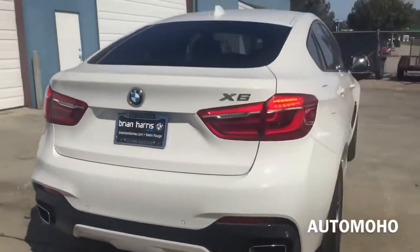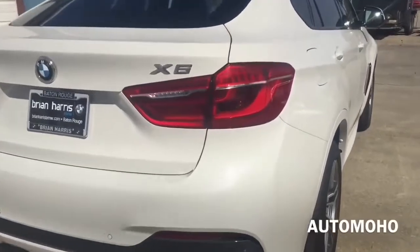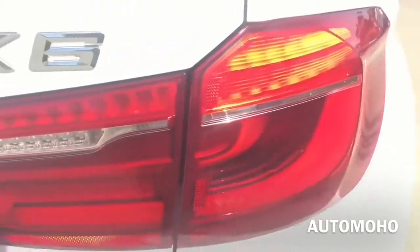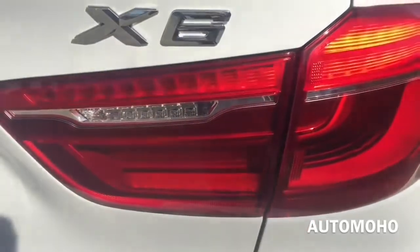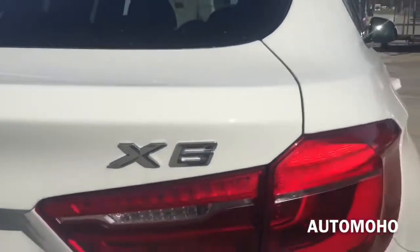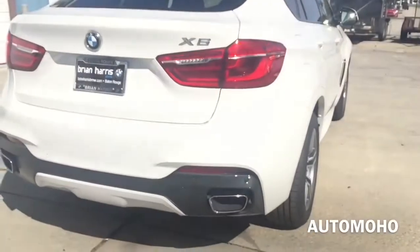To the back, the first thing you will notice is the LED tail light. Integrated into the tail light is the LED brake light, as well as the LED turn signal light. LED tail light illuminate faster and help alert driver behind quicker to prevent possible accident. And there's the X6 badge on the trunk lid.